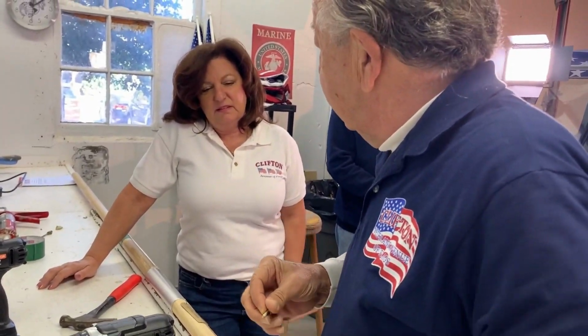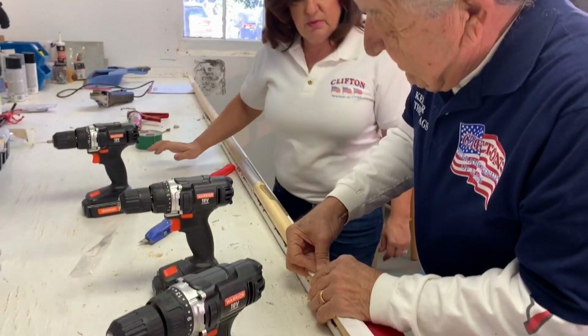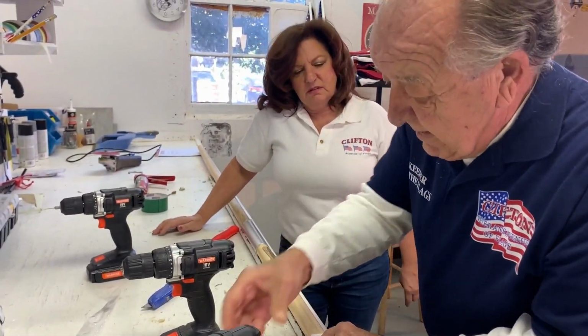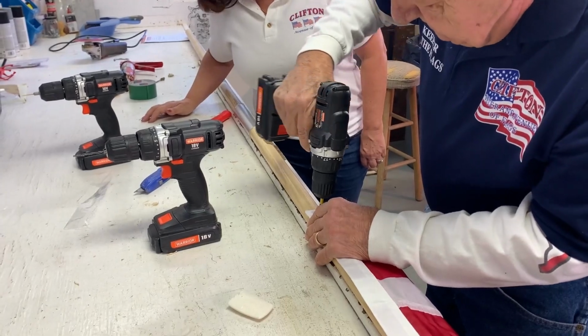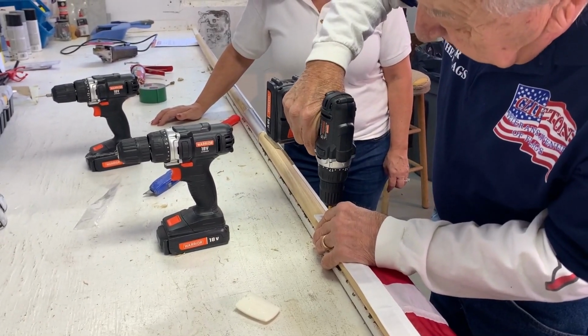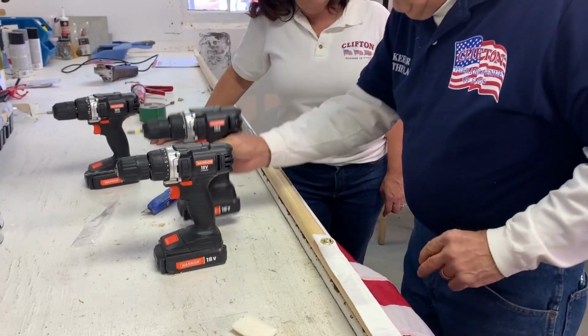What does the soap do to the screw? It makes it easier for the screw to go in. Because when it gets hot, it turns into like an oil, and that makes it easier for the screw to go in.